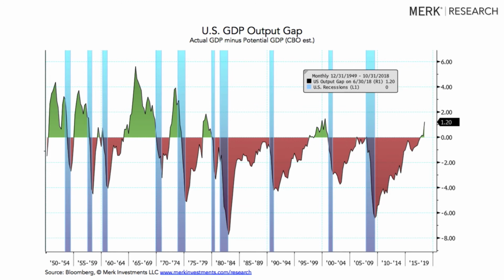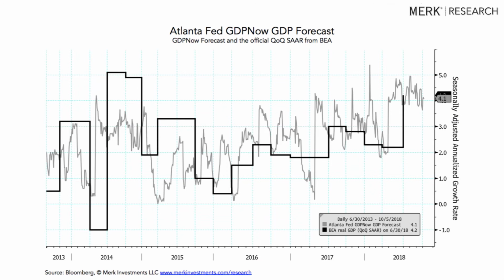Then the Atlanta Fed has a GDPNow GDP forecast. That's in gray here, the latest reading at 4.1% for Q3. We have the final reading for Q2 that remained at 4.2%, so a very strong Q2 GDP growth reading. And if this indicator is any guideline, then the Q3 number when it comes out should be right around 4%, give or take a little bit, and that would be another strong GDP reading for Q3.